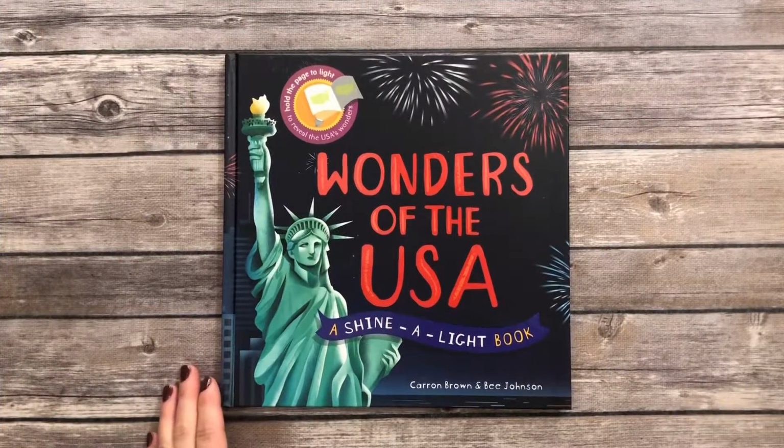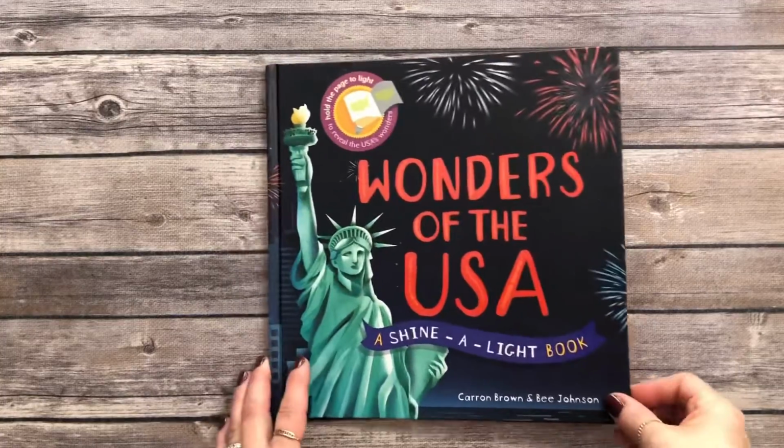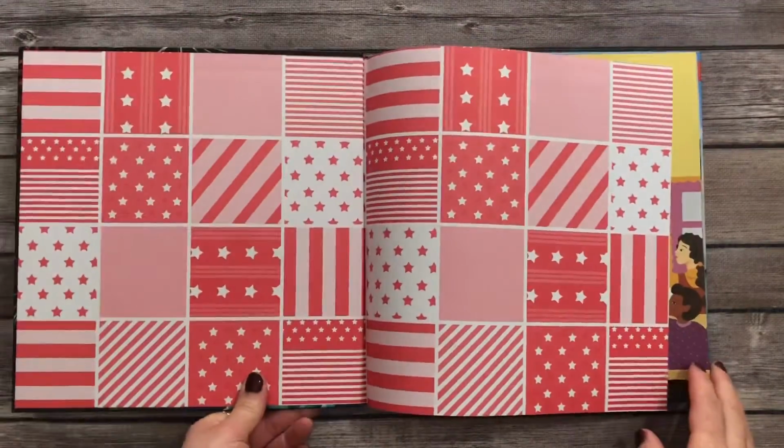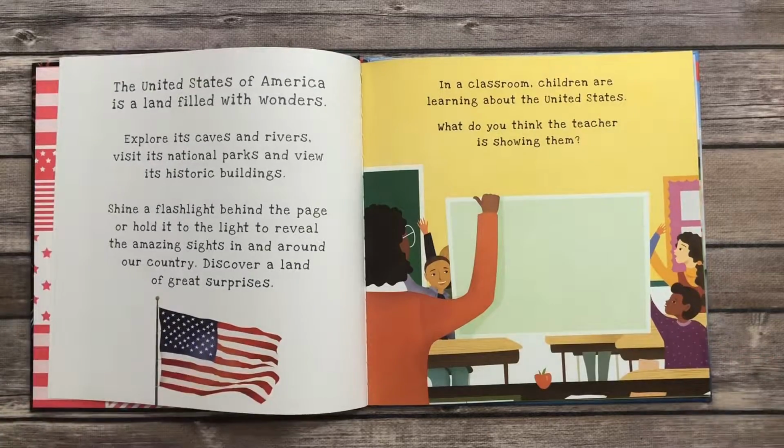The next thing I wanted to show you guys is this Wonders of the USA, and this is a Shine a Light book. This is from Usborne.